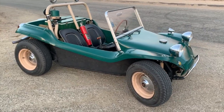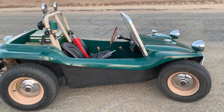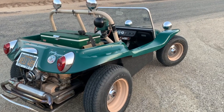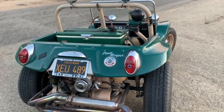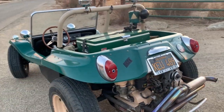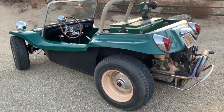Now this is no normal, regular old buggy. It's one with some great history. It's got paperwork all the way back to when it was built. It's a very pure original survivor with great documentation and a really good story behind it. Still, that's an insane amount of money for a fiberglass buggy on a Volkswagen chassis.